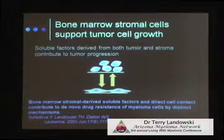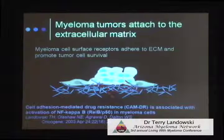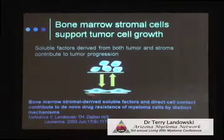Another thing that Dr. McHale was emphasizing was the effect of the microenvironment. So it takes a village. One of the most important things that we've learned over the past several years is that the tumors don't grow in isolation. They don't stand on their own very well. And they need the stromal cells that are represented here in gray, and the myeloma tumor cells. There's a give and take, a very clear interaction between the myeloma tumor cells, which are secreting growth factors that are activating the stromal cells, which then secrete growth factors that support the survival of the myeloma tumor cells.